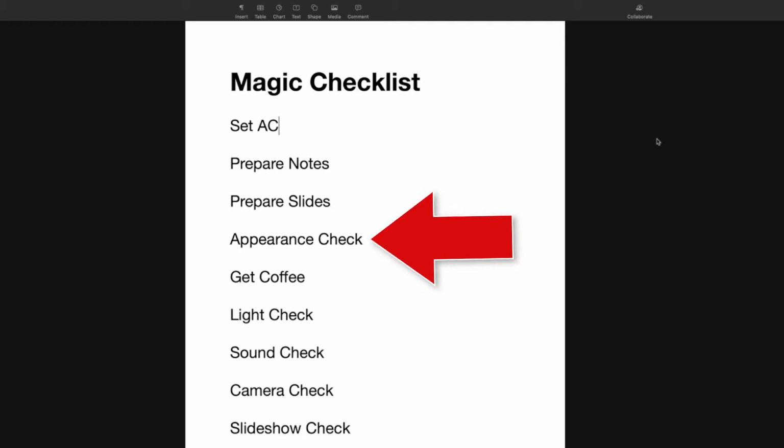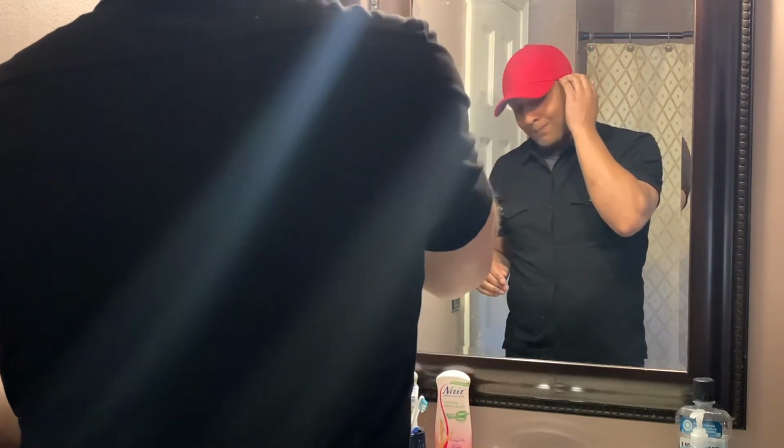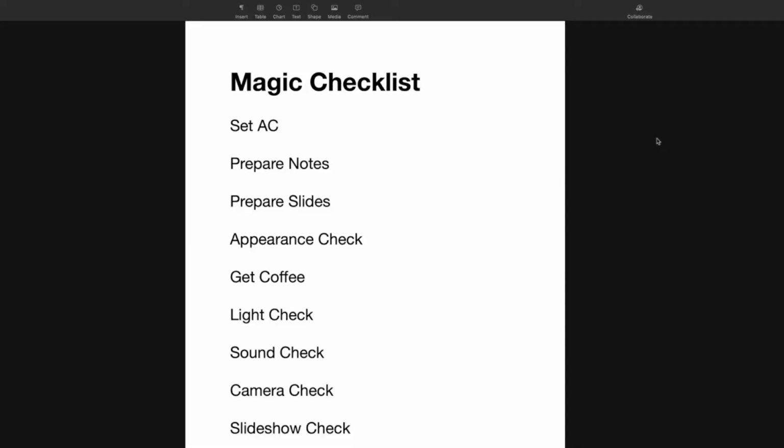Appearance check. Now, this is very, very important. Appearance check is basically me going to a mirror in my bathroom, checking my wardrobe, making sure I don't have too much lint on my shirt, all my buttons are nice and buttoned. I would make sure I had no boogers in my nose and I was well shaved, no hair sticking out from under my cap. In fact, one time I did a show and my zipper was unzipped. And now that's before I had a desk to cover everything up. I had to shoot that show totally over again because my zipper was open the whole time. So that's what I mean by appearance check.